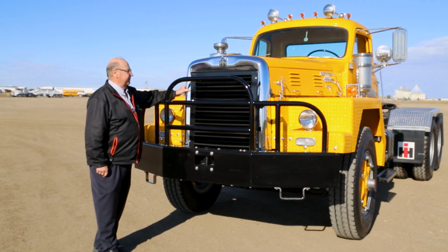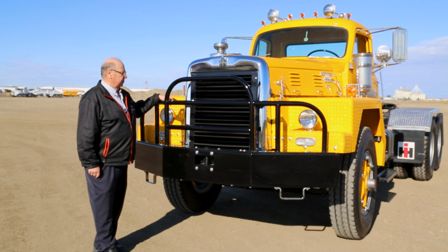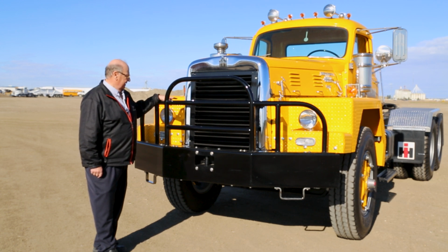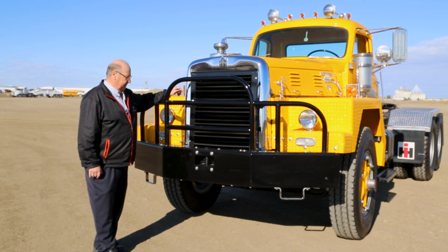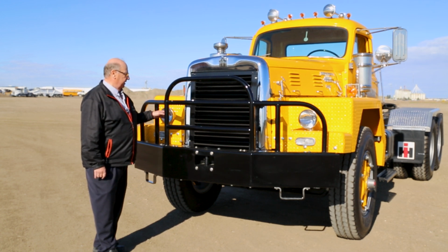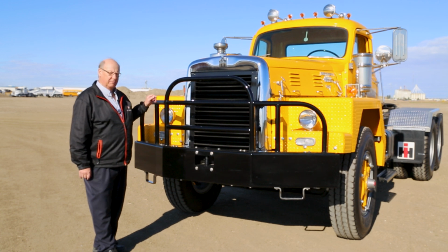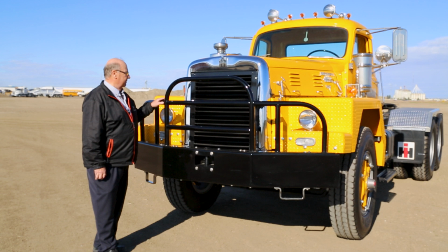I was lucky enough, or smart enough, whichever way you want to look at it, to buy a new old stock grill surround at an ATHS show out east, years before we did this truck. Didn't know what I'd need it for, but always dreamt that I'd probably do something, a V-liner or whatever, that this would fit on. And lucky enough, with a couple little modifications with mounting holes, we were able to use that up, and it looks pretty sharp.